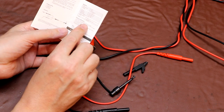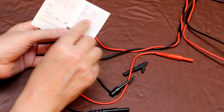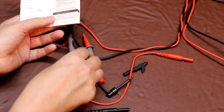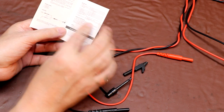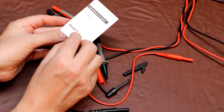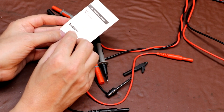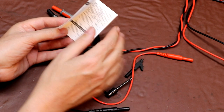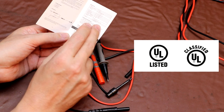But one thing that has taken my interest about these is, although they have said the category rating for all these pieces of various equipment here, one thing that I would have liked to have seen was who did the testing. Now, I'm not saying that I don't trust this KAIWEETS brand. As far as I know, they're a very well respected manufacturer of test equipment. They make many thousands of multimeters and test leads, but they actually don't say in this manual who does their testing, who the underwriters are.